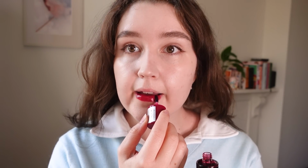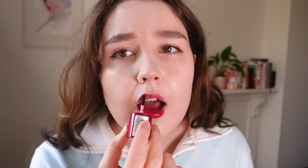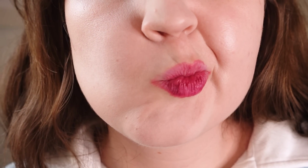Upon application, it was super watery, as you can imagine from the name. Super vibrant. I was immediately thinking, wow, that's a really pretty color. However, the application I do not think was amazing. It definitely highlighted all the dry skin on my lips, and I also feel like it didn't really apply to my top lip. I just think, in any type of close-ish proximity, it looked a little questionable.